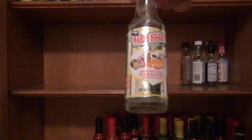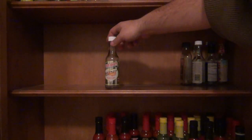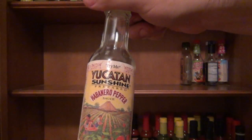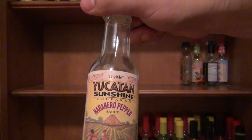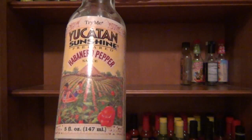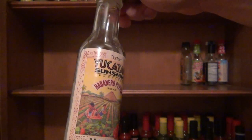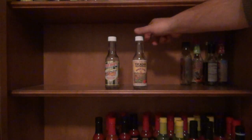Okay. Marie Sharp's, this was the grapefruit habanero. I like that one. It was different. I'm a huge grapefruit fan, as I am of a lot of stuff. I'm a fan of everything, really. Yucatan Sunshine habanero pepper sauce. I like this one. Again, very South American type artwork. In this specific case, it looks like Aztec people, but anyway, interesting. Good stuff. I liked it.